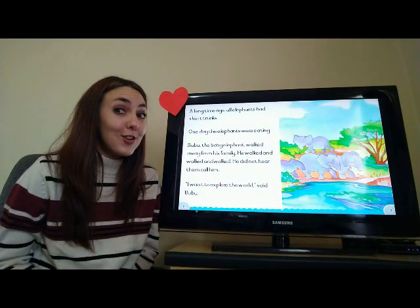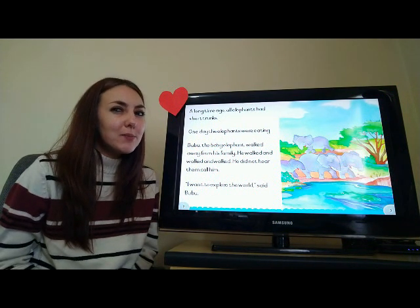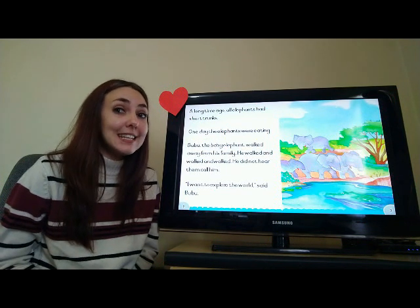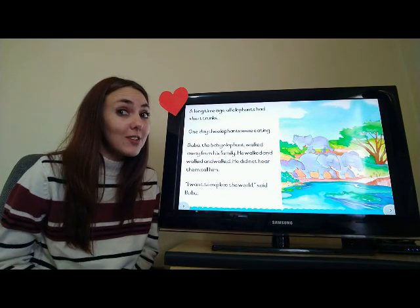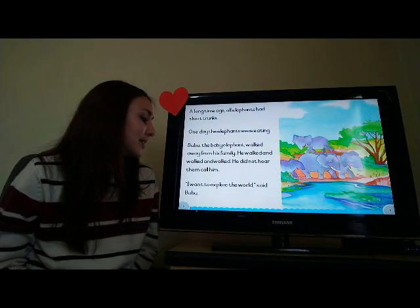Right, so now I know that Bubu is the baby elephant. And the title of our story was Bubu Gets Lost. So now I can see or have an idea of how Bubu got lost because he walked away from his family. Let's see what happens.